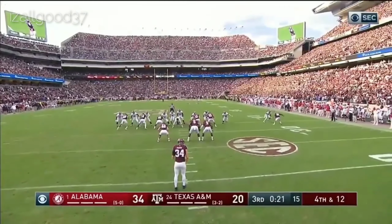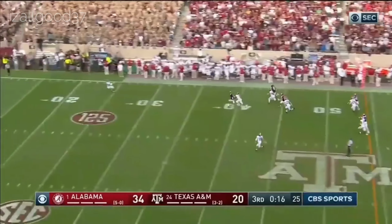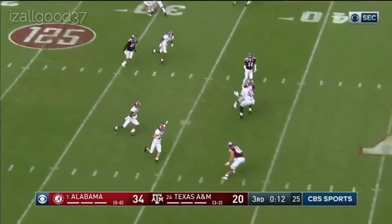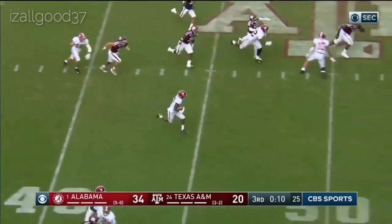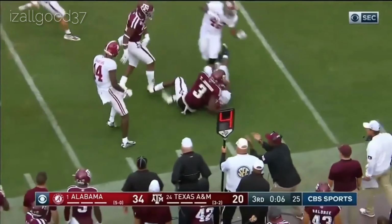They're forced to punt. Yeah, the big no call on Trevon Diggs is huge. At the 25 is Waddle. Got a blocker in front. Little stutter step. Jaylen Waddle at midfield. Waddle all the way back to the 34-yard line.